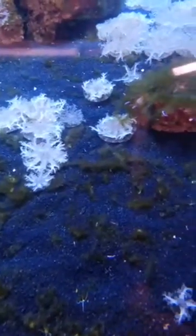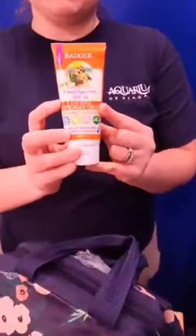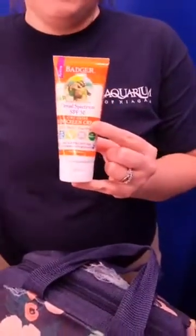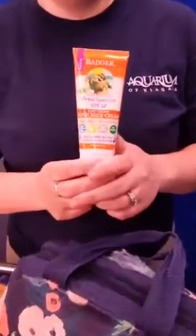So with sunscreen, this is the Badger brand that we have here, you're going to want to look for sunscreen with zinc oxide. It's a natural mineral. It's reef safe. And this kind you can actually buy locally at Wegmans or any other supermarket.